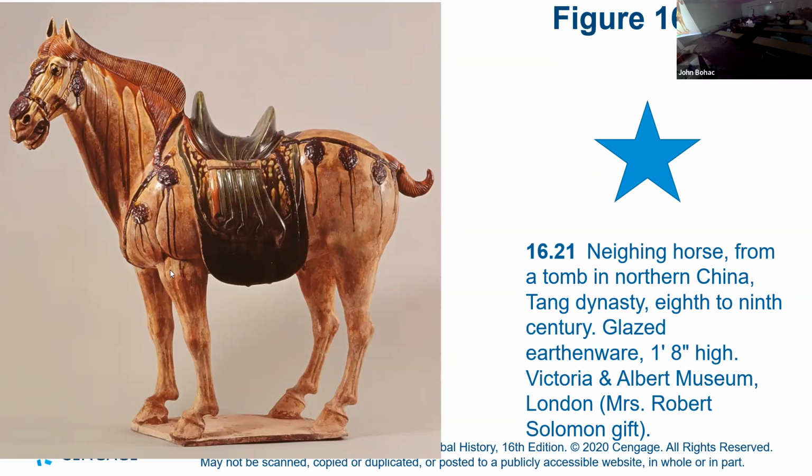Glazed earthenware. As we saw with the Greeks, and we've seen with a number of cultures, the idea of making art from terracotta has been something that's existed for many, many years. Earthenware is kind of like terracotta. It's basically clay, but it's not the red clay. But anyway, it's ceramics. It's glazed. It's baked. It's painted, and we saw that with the terracotta warriors as well. And probably the terracotta warriors originally looked a lot more like this.